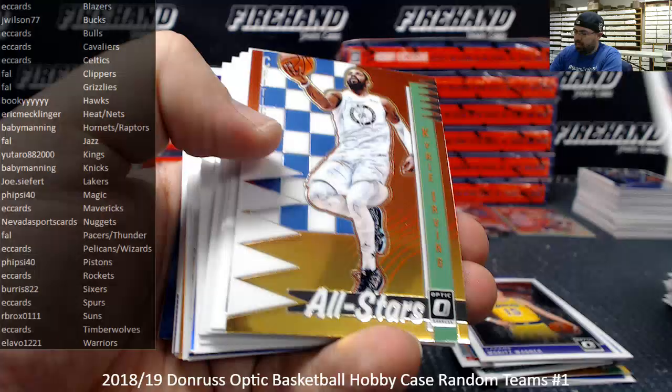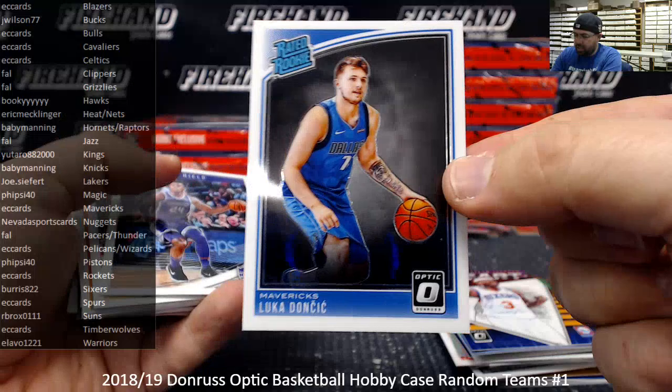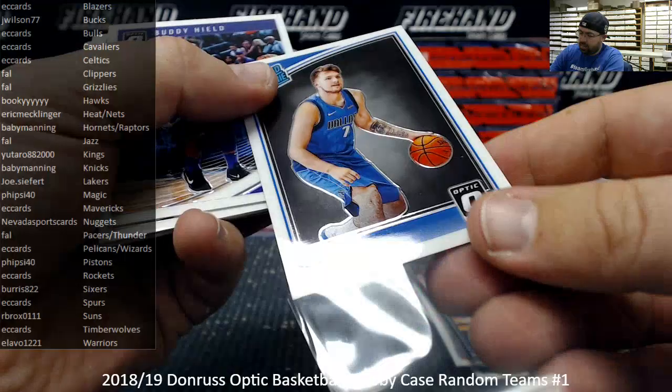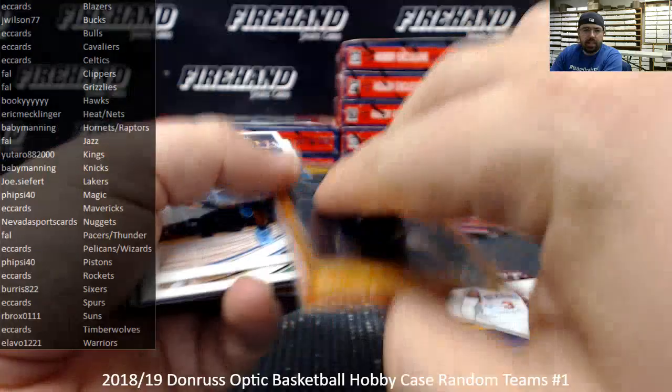The Tripper, Chris Paul silver. All Heart, Allen Iverson. There's a Luka, your first Luka rookie. Dallas Mavericks, EC Cards has all the Luka rookies coming his way from this case. That's the first one. I got an orange prism of Grayson Allen, Utah Jazz. This one should be numbered to /199. 124/199. Jazz going to Frank. Okay, that's three, guys.